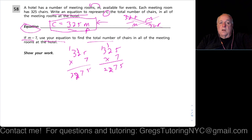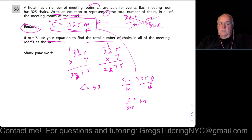There are alternate forms of this, though, because if C equals 325M, if I was to divide both sides by M, then it turns out that C over M is also 325. We could also say C over 325 is equal to M. That's also true, right? Because if we start again with C equals 325M, if we divide both sides by 325, that cancels. What we do to one side we do to the other.